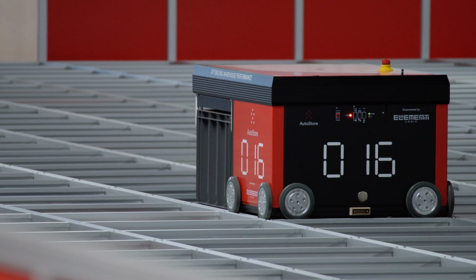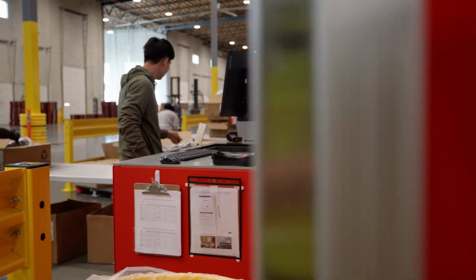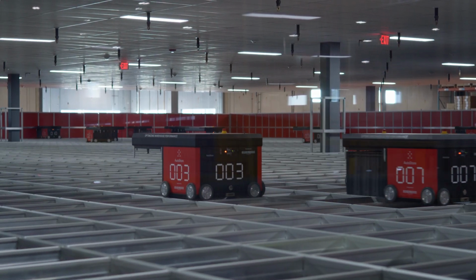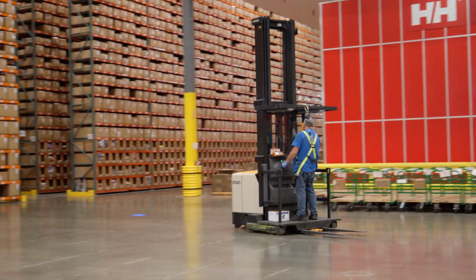If they need more throughput, they can add robots to the system, they can add ports for more picking, we can add bins, we can grow the grid itself. So it really gives them a lot of flexibility and a lot of assurance that they're going to be able to stay in this space for 10 plus years.